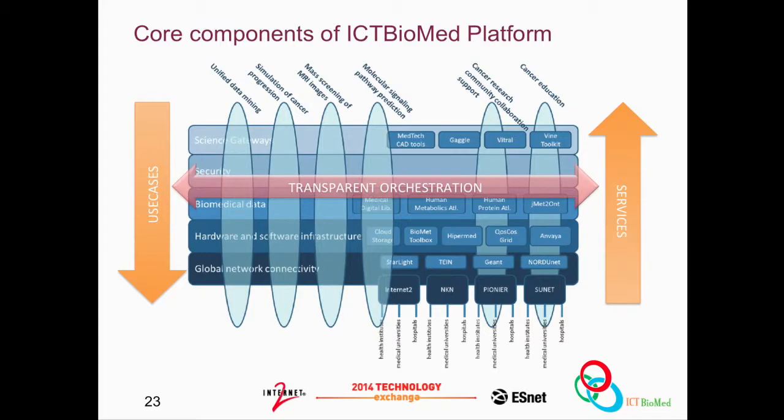When we look at the core components of the ICT BioMed platform, how we started to develop it a couple of years ago, we have several layers of different infrastructure components, starting from the global networking connectivity. Then we have the hardware and software infrastructure, including high-performance computing. Then we have the data infrastructure, especially the biomedical data component. Then we have the security layer, which corresponds to traceability for accessing the data, as well as secure access to particular applications and data components. And finally, the user access layer, which is presented next by Sandra in terms of science gateways.